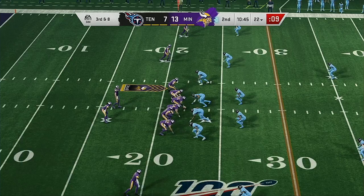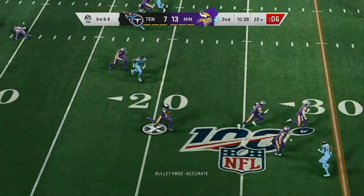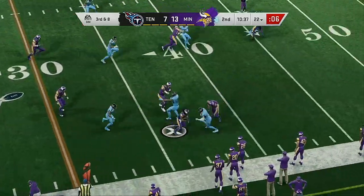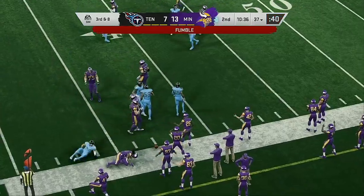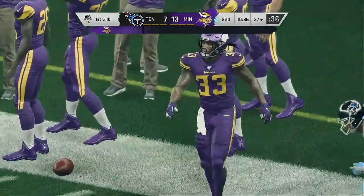The Vikings on third down. They've only converted once in 4 tries. This is 3rd and 8. Cousins now setting up the screen for Cook. And he loses the football a second time. But this will fortunately wind up out of bounds.